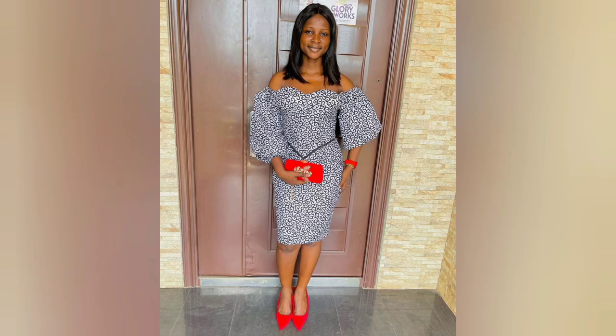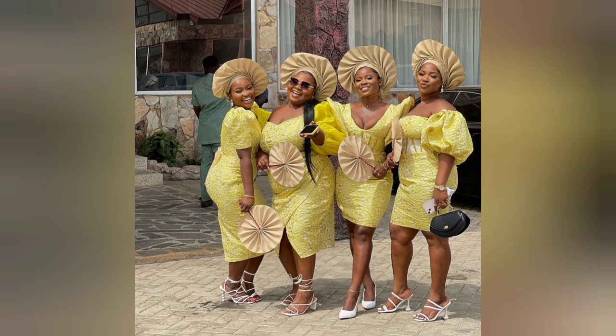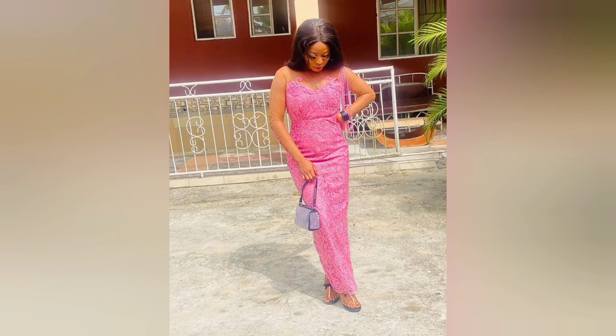I love the lace. This one too is Ankara black and white, and I love the fact she's using red pearls, like red shoe, to pop out this black and white. You guys know black, white, and red is like 5 and 6. We are my Asoebi lovers, those people that love wearing short Asoebi styles. Please come and see something. There's a lot for you.